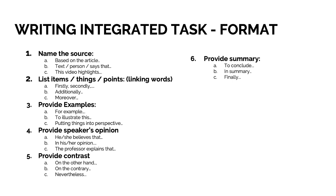Then you need to provide the speaker's opinion. So, what he believes in, what she said, what he was trying to imply. Again, here you have to get the main idea. Maybe he was trying to imply something. Maybe he said something explicitly. Again, you have to get this idea, to extract the idea from the text. You have to actually provide the contrast. So on the other hand, we will actually see the example and that would make sense.